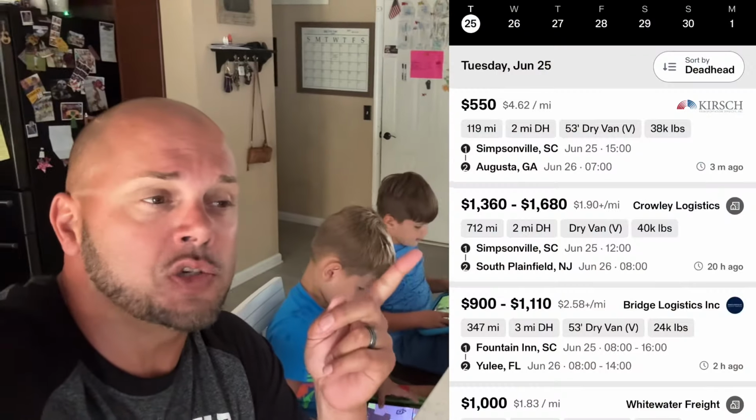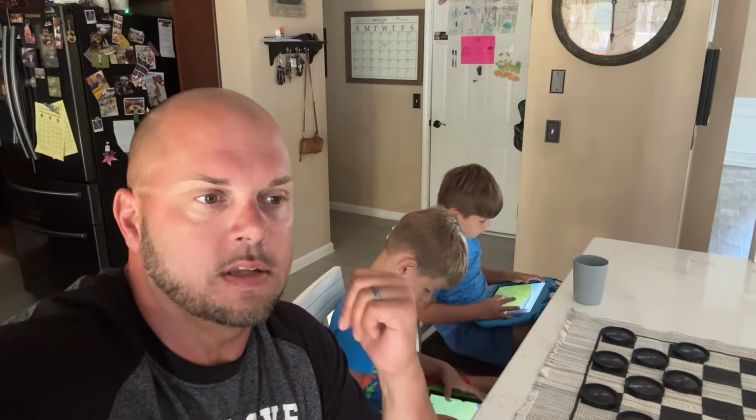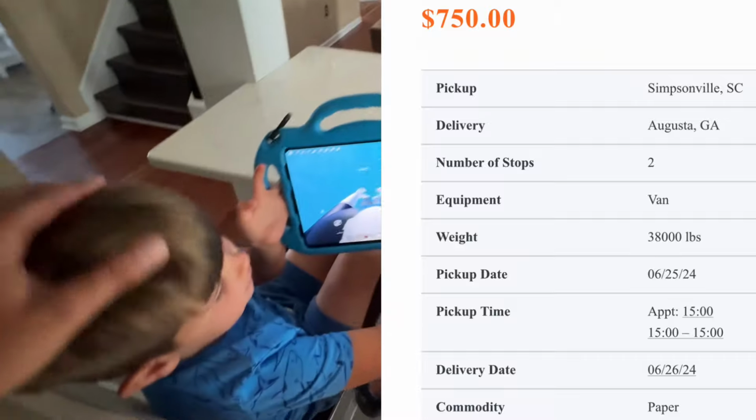And Kirsch just popped up an Augusta load and 2 of those Winter Haven loads that we're supposed to pick up right now. So I bid $23.50 on the Kirsch and then $7.50 to the Augusta. So we'll see if we get those. Okay, we got that load to Augusta. 88 miles, $750. Oh my goodness.